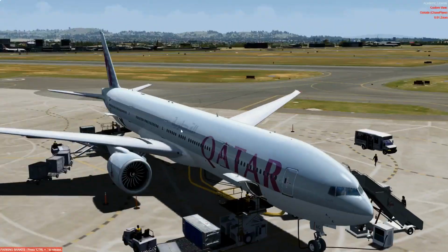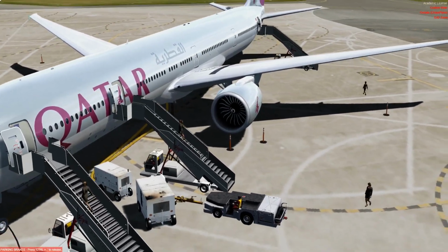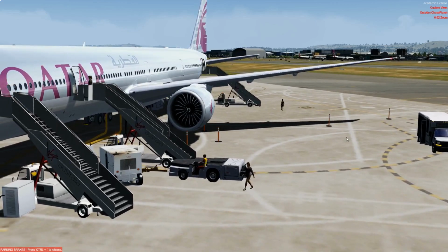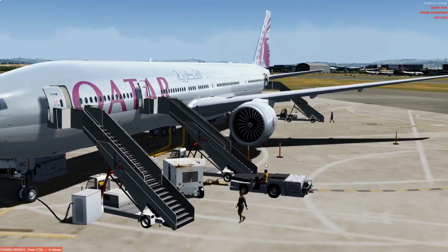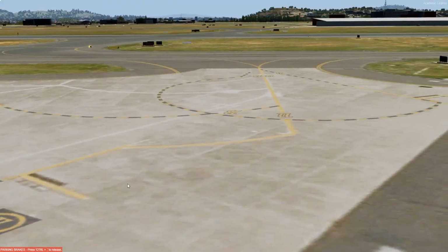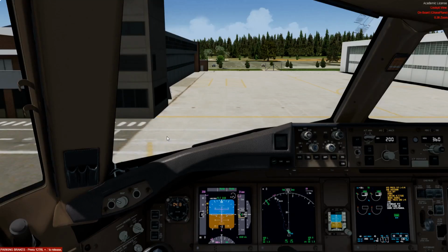So the passengers are boarding, GSX level 2, which is cool. For some reason, the pushback truck is here. It should be at the front, but cargo is loading, which is good.